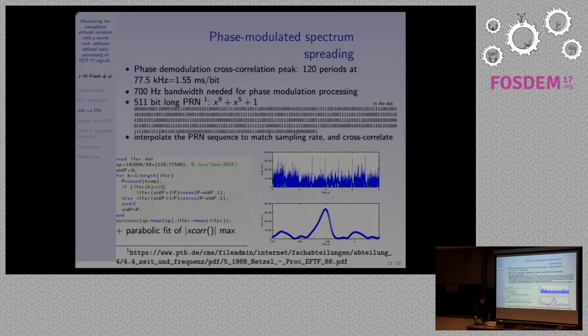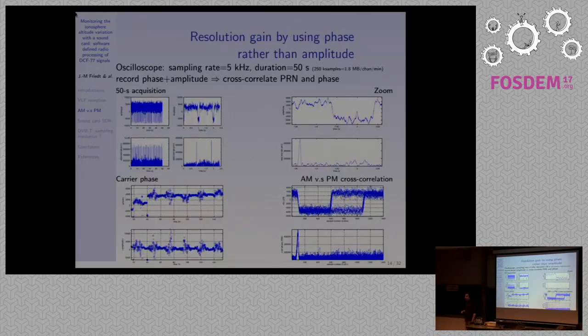And if you wonder why we're doing this, this is the amplitude modulation. I zoomed into the amplitude modulation. This is one of my cross-correlation peaks. If you look at this over 1 minute, this is what you have. Once every second, you have a drop in amplitude. Once every second, you have a cross-correlation peak.